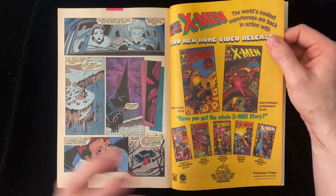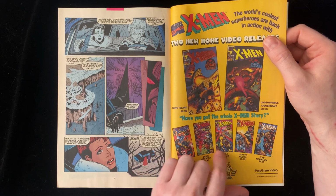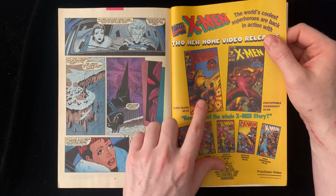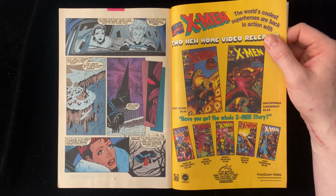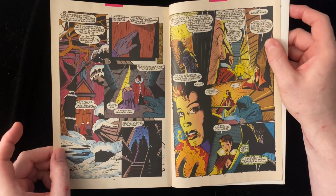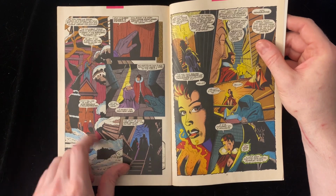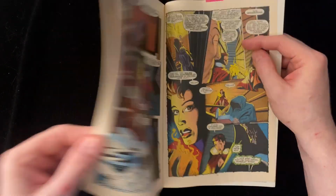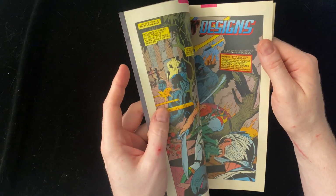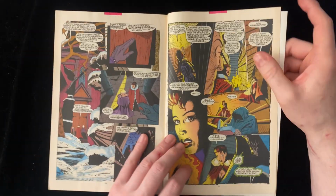And here are the VHS tapes for the X-Men cartoons. I think this is Andrew Wildman art on at least a couple of these pieces, although not on these. These look different. That's a nice page. Definitely making good use of spotted blacks there. Who was inking again? Oh yeah, it was McKenna, wasn't it? McKenna. I think we've encountered that name before.